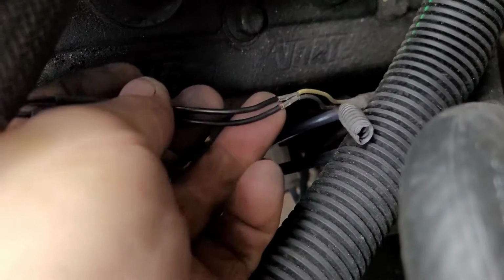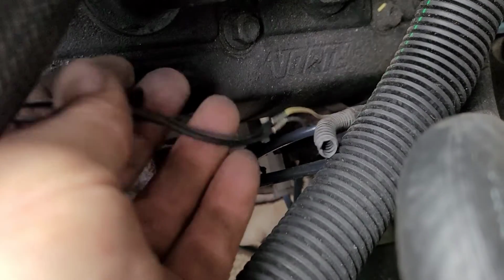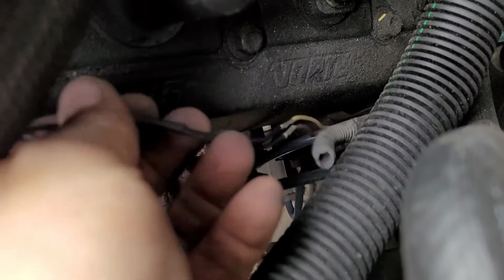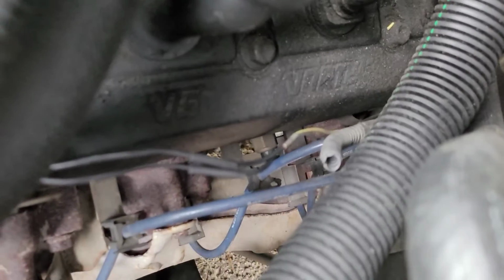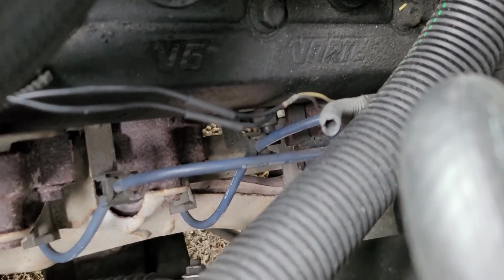There you have it. It's in place, and I'm going to slide the heat shrink down over, heat it up, and then wrap the protective tubing back over it. And then we're just going to switch over that sensor.